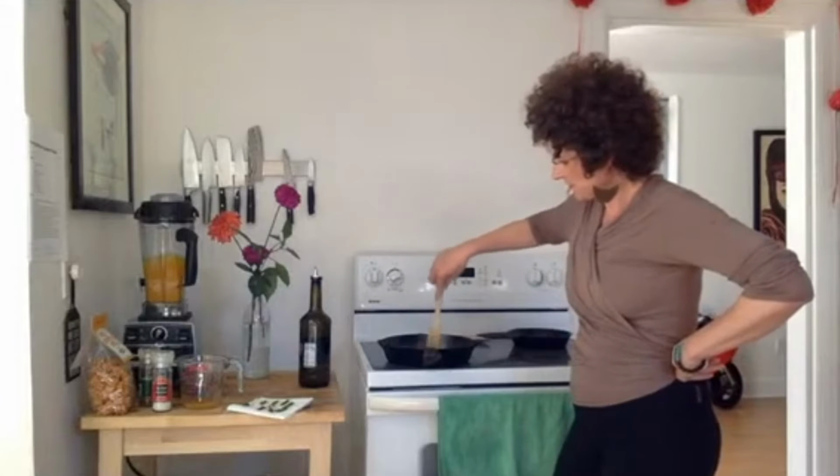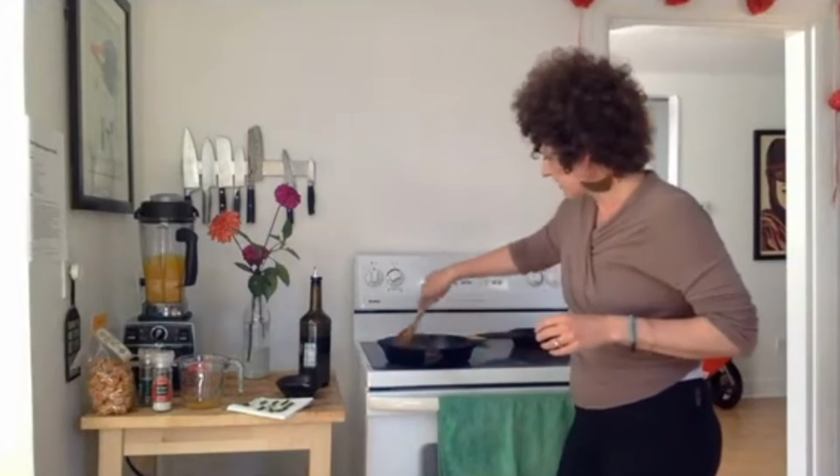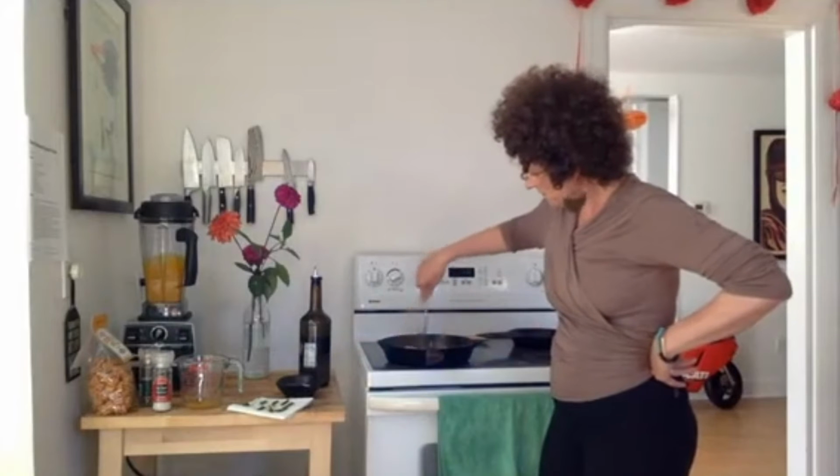Okay. And then basically all we do after this is pour the sauce back into the pan. So we still have a little bit of that texture from the onions and the garlic. And then we stir in Parmesan cheese, freshly grated. Delicious. All right. Here we go. And this is going to be our dinner tonight.